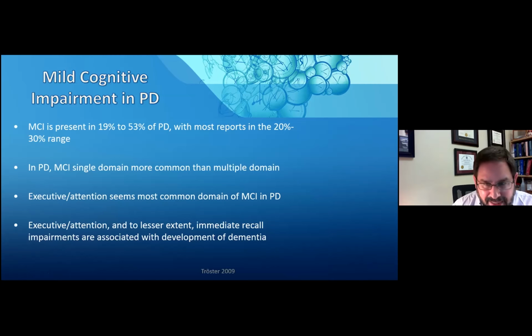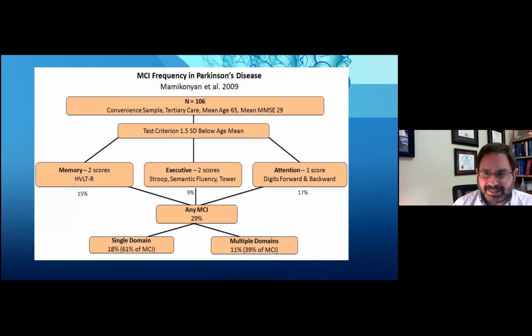The mild cognitive impairment is present in the range of 20 to 50%. And the executive attention disorder seems to be most common. Not necessarily that you forget or that there's destruction of your memory, you just have difficulty accessing those memories.